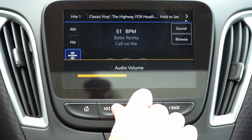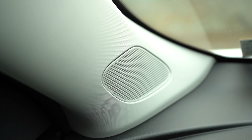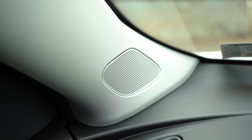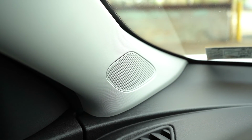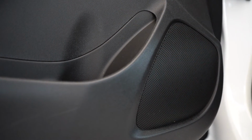When it comes to the sound systems, 6 speakers is going to come on the LS, RS, and LT trim levels. However, for the 2LT, there is a 9-speaker Bose sound system that will come standard. That is not the one we have today. We do have the 6 speakers. So having said that, let's go ahead and turn on the radio, see what we got playing this morning, and let's test out the clarity of this one.